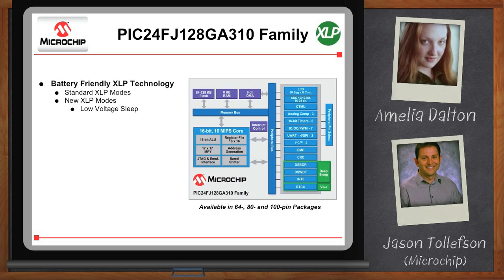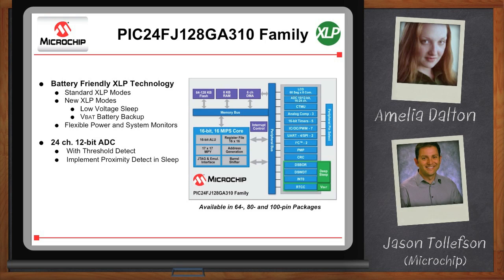And on the very next slide, I'm going to show you what that number is. Okay. And we added the capability to have a battery backup as well. A few other things we did, we enhanced our 12-bit A to D so that we now can have threshold detect. This allows us to run in sleep and actually wait for an event to happen that reaches a certain value. Then we can wake the system up and not waste time going back and forth between run and sleep mode.